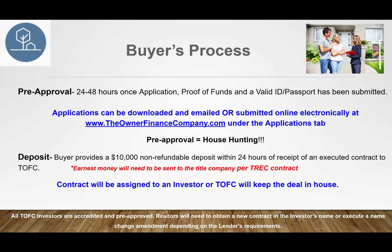That $10,000 deposit that we take when we get the executed contract does go towards their cash to close. That has nothing to do with fees. If they want to move it to another home, let's say they do an inspection, or the seller's not willing to work with them about something and they want to switch it to a different house, that's fine. The non-refundable part is if they start the process, we get it going, start opening a file with our lender, order appraisals, and then they back out. And now, time, money, and credit pulls were done.